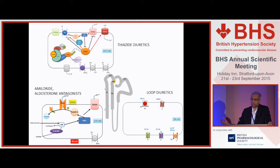So for thiazides, we are blocking NCC. We do know syndromes like Gitelman syndrome or Gordon syndrome, which are due to mutations in the NCC channel. The treatment is the same. ENaC, the epithelial sodium channel in the collecting duct, is important for the aldosterone signaling pathway. The treatment is either blocking the epithelial sodium channel or using aldosterone antagonists.